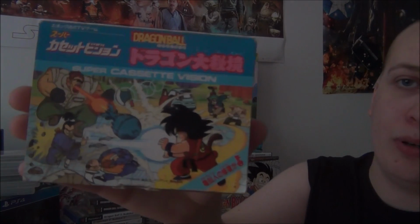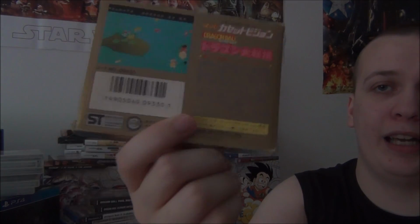This is Dragon Ball for the Super Cassette Vision console. The Super Cassette Vision came out about the same time as the Atari, I think, in the 80s. I'm not sure when Atari came out, but Super Cassette Vision came out in 84. This game came out in 86. It's the first Dragon Ball game and the only Dragon Ball game not to have anything to do with Bandai Namco, I think. I'm not sure. But it's a shooter, which is a bit surprising for a Dragon Ball game.